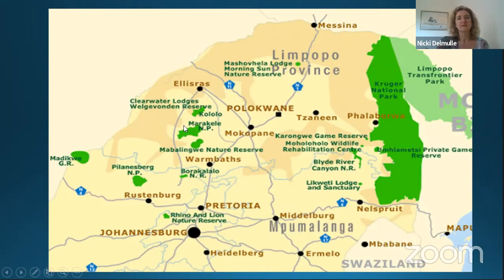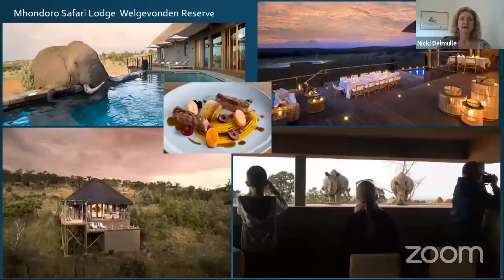The next one that I'm going to look at is this area up here, which is part of the Velgevonden Reserve, part of the Greater Marikeli Conservation Area. And I think one of the things to discuss briefly with you is the unique features of the Velgevonden Reserve. So in that area is the Waterberg mountain range, and this whole reserve.